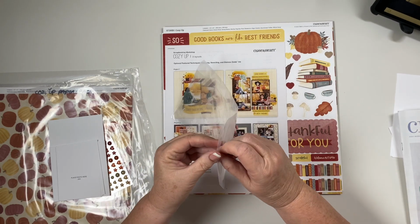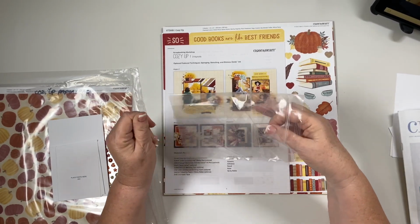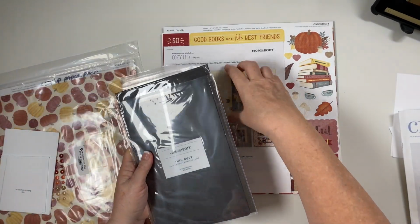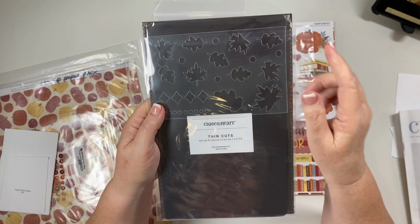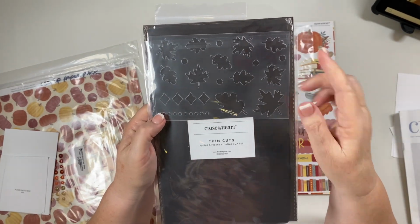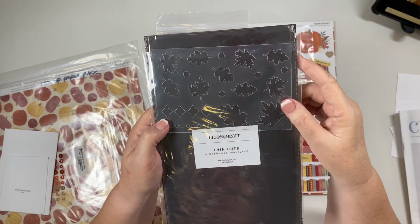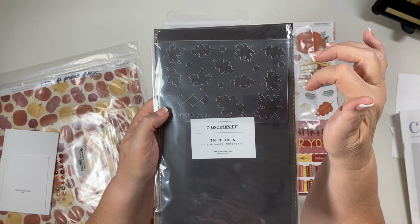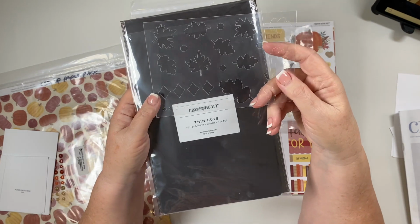Here is a stencil. Let me see if I can grab something dark to show you on this stencil. Here we go. You can kind of see the stencil. You've got some leaves here, some diamond shapes, some circles. So again, great for filling in on pages, or I could see stenciling a couple of these leaves in the corner of the inside of the card. I think that would be great.